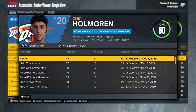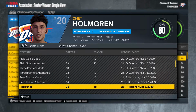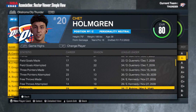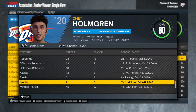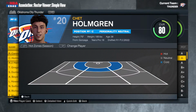This David Guerrero guy took over the team. Holy crap. Eldon Kennedy was also really good. So 49 points was his career high. A little underwhelming, certainly. 10 3-pointers in a game, though. That'll work. Free throws, rebounds, assists, steals. He had 7 blocks in a game. I can imagine that. Yeah. All in all, a very serviceable career.